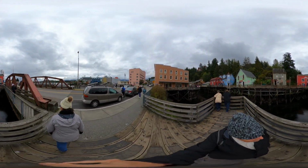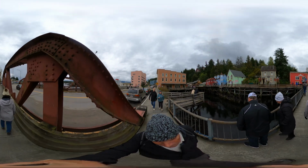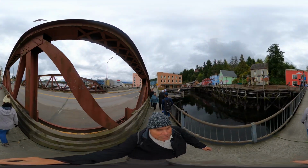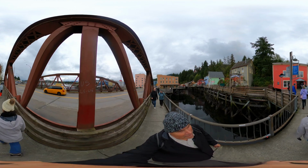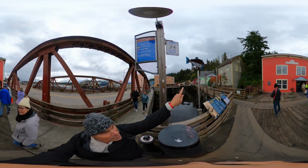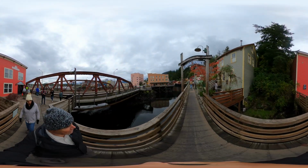I'm not going to really tell you about Creek Street other than to say the houses apparently were built out over the water so that they could be bordellos, houses of ill repute. Also, they've done some work up here, and some things are a little bit different, but they've added these salmon because it's the Salmon Walk. So this is called Salmon Walk now.